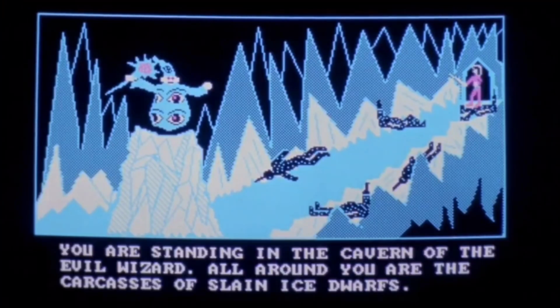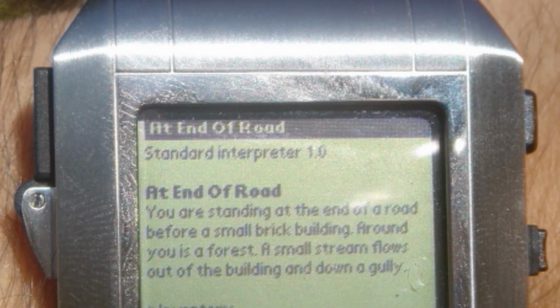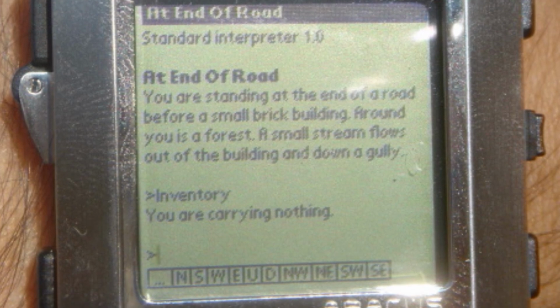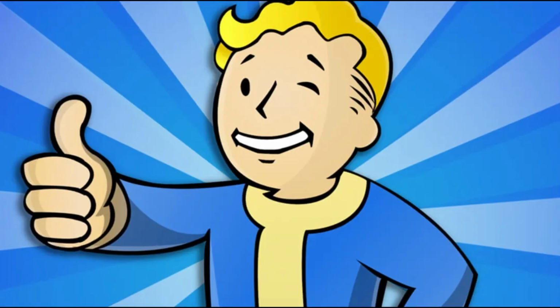This always reminds me of the apparently made up game in Big called Cavern of the Evil Wizard. A nice, more modern homage to this tradition is the Fossil Wrist PDA, which included the classic text adventure game Colossal Cave Adventure, and you really love to see it.